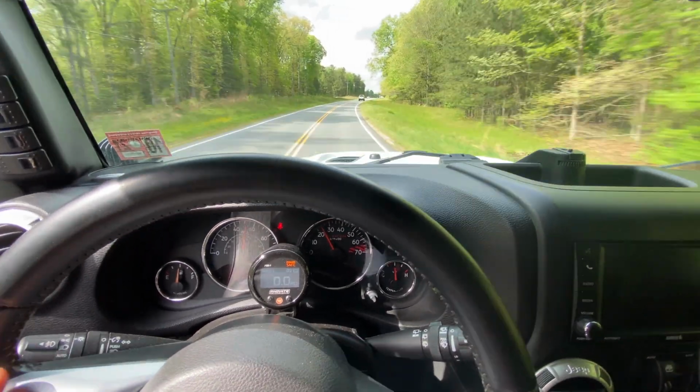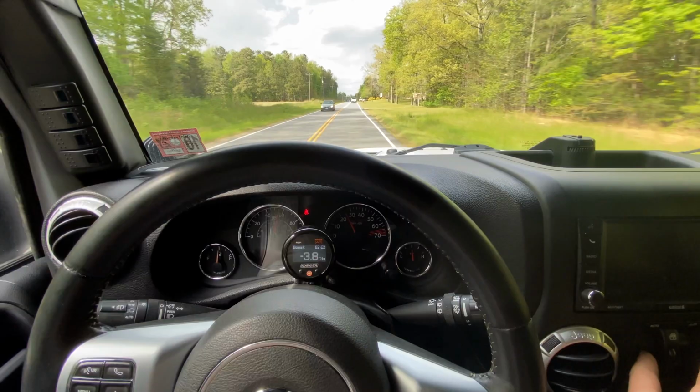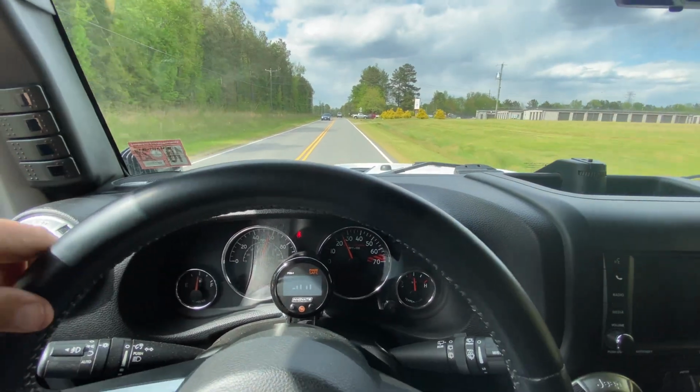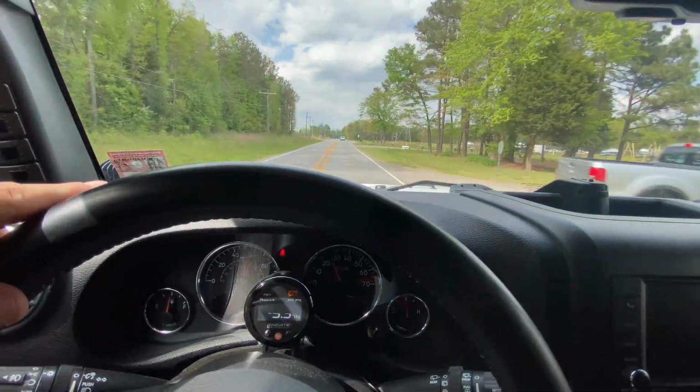The way the Jeep is tuned as well is you're not really hitting boost on the supercharger until you really give it some throttle, which is nice. And it's not a high boost system. I think it's currently tuned around 5 pounds of boost, and that's under full acceleration.